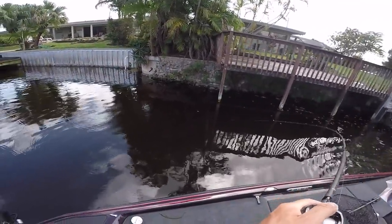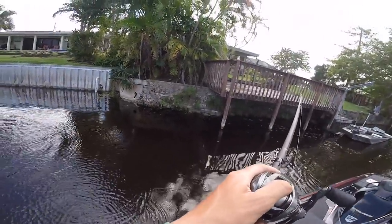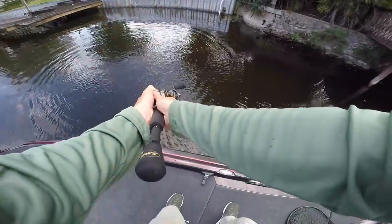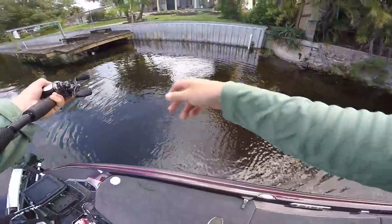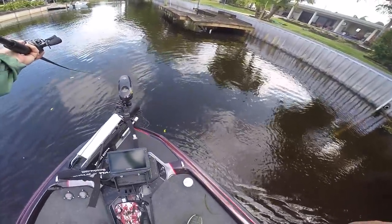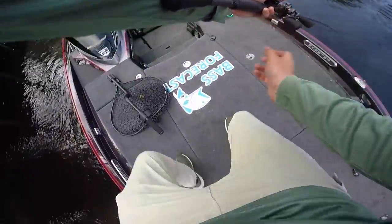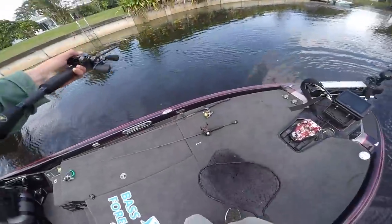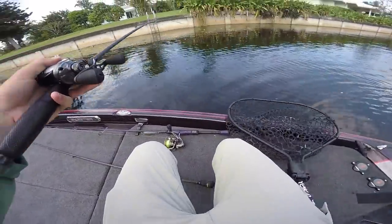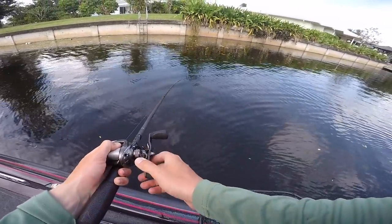I got one. Oh, I got one. No way, I got one. I got a fish. Is this what I think it is? Is this my first fish of this species? I don't know. I'm gonna let it fight though. Oh, it is. Oh, wait, no. I don't know, man. I'm gonna net it, whatever it is. It better not be what I think it is. Oh, well, it's fighting hard, so we'll see.